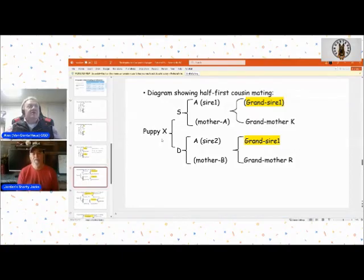Now, what's common here? Well, the common grandparent is in the third generation. This is one generation, second generation, third generation. In other words, it's a common grandparent in this example. So instead of having a common father, they have a common grandfather. That's half first cousins. Why half? Because they only have one common grandparent, not 2 out of 4. 2 out of 4 grandparents common is full first cousins. One grandparent common out of 4 is half first cousins.